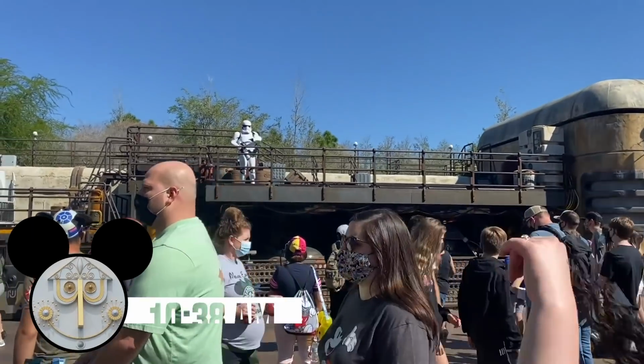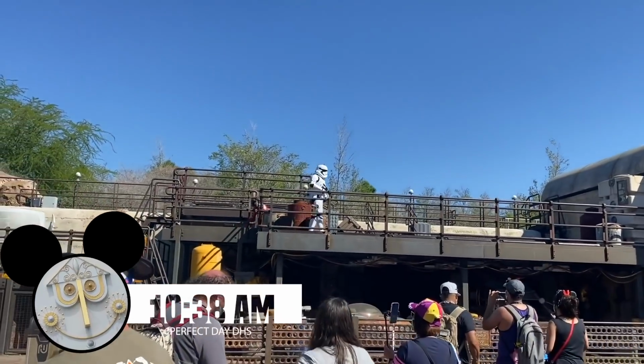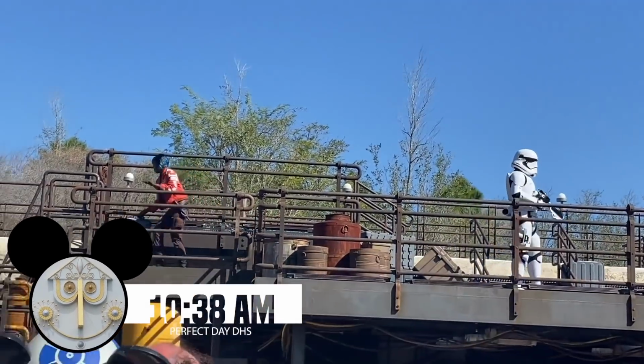This stormtrooper is not very smart, considering Vi is literally right behind him.